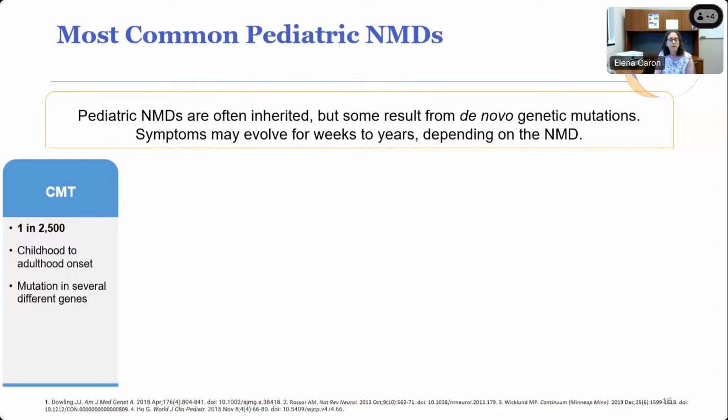So this slide goes through some of the most common neuromuscular disorders, which is the content of the rest of the lecture. And we'll start with the first one, which is called Charcot-Marie-Tooth disease or hereditary neuropathy. These are genetically inherited disorders of the nerve, and they are very common, 1 in 2,500 children and adults. They can have onset very young in infancy or in adulthood, and they have many different gene mutations.